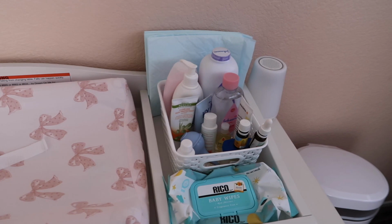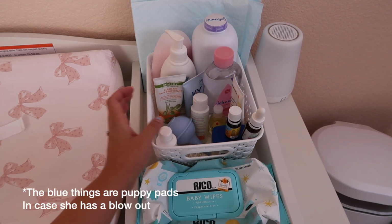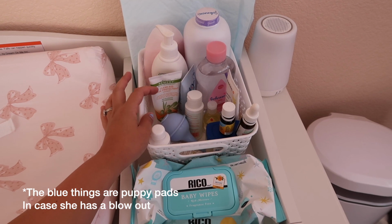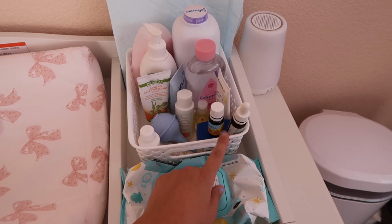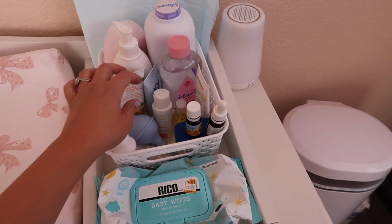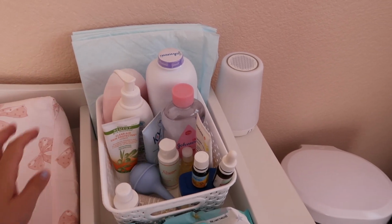Over here we have her stuff that I use all the time. So we have her baby wipes, her little booger sucker, some lotion, some butt protectant, some baby powder, baby oil, her little vitamin D, probiotics. Oh, that's more lotion that she had when she was in the hospital, shampoo, and this was to clean her ears when she got her ears pierced.